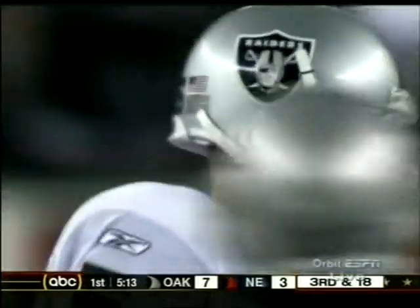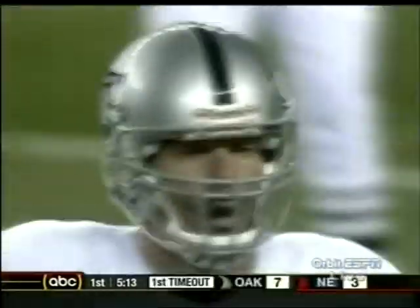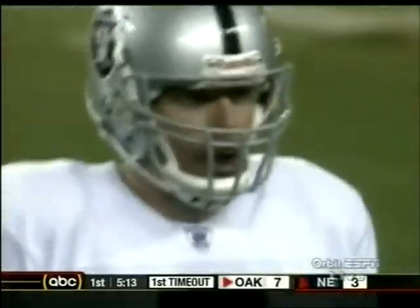Collins, 11th year in the league out of Penn State, second as a Raider. And they'll take a timeout here with 5:13 to go in the opening period. And the Raiders on top, 7-3 in New England.